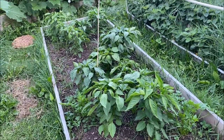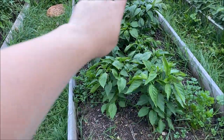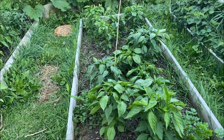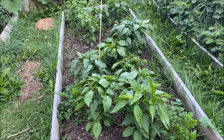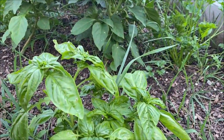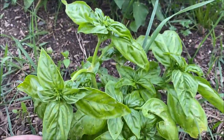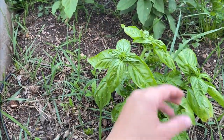So this first raised bed that we made last year has all bell peppers in it. So all of the peppers that you see here are bell peppers. I believe there are 14 bell peppers. I think they're all California red, maybe. I planted all of the same kind, which probably wasn't the smartest decision, but that's what I ended up doing. I did lose a few. I had a few more, so in these blank spots, they ended up dying, though.